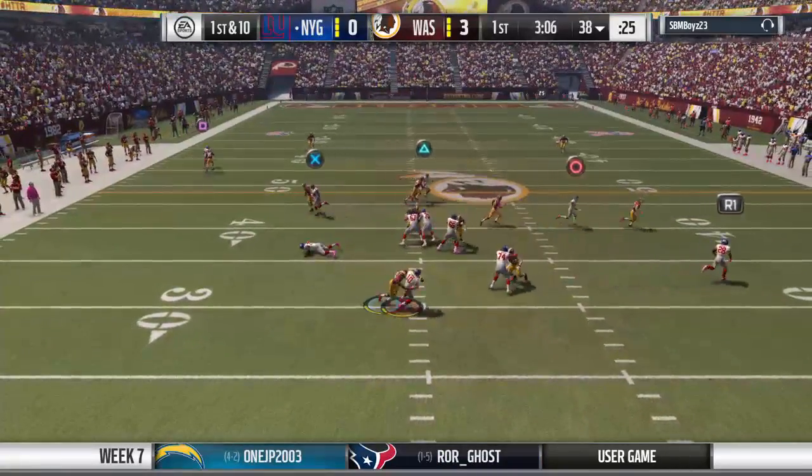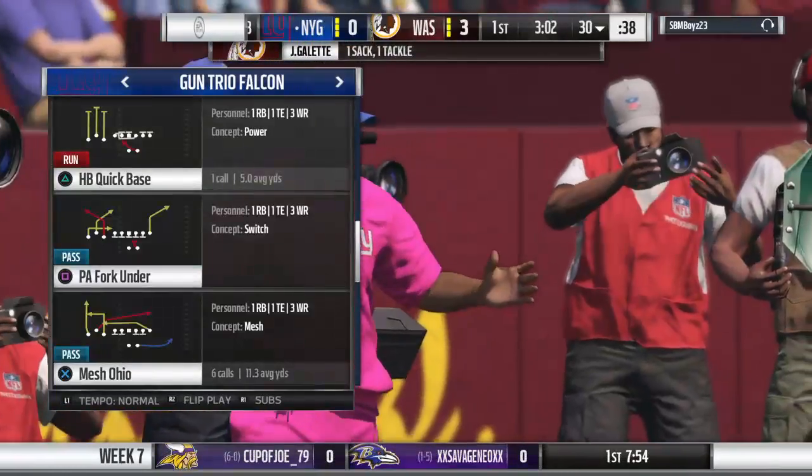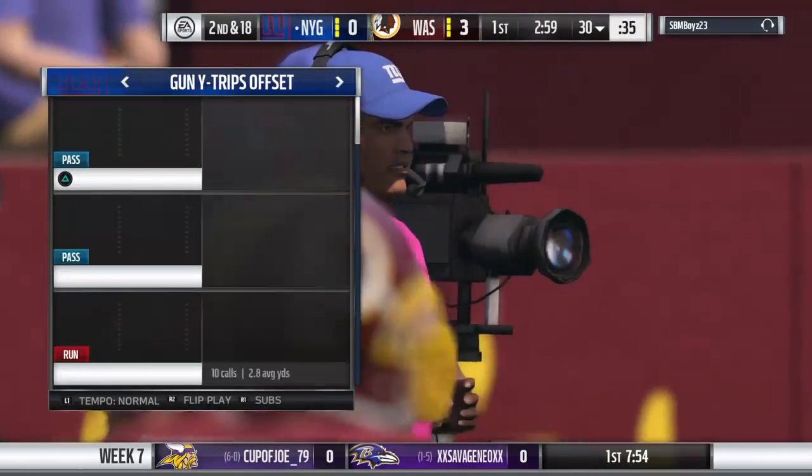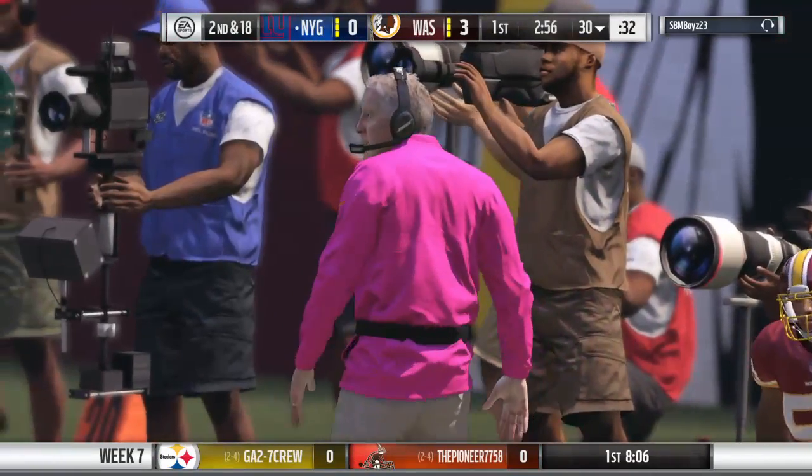First and 10. Here's Manning. And no escaping this time as he'll go down. They got him for a sack. They'll wind up losing 8 on the sack there, and it's second down.